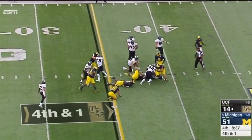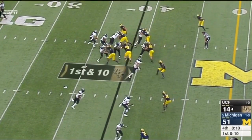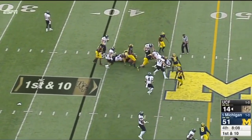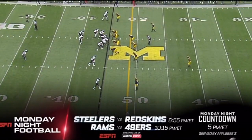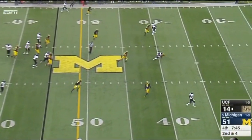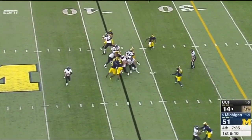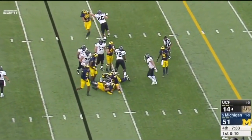On 4th and 1. And fast has slowed down a lot here. That's one of their slogans. They want to go fast. They want to be like Oregon. On offense, Oregon to the Redskins. That'll be fun. Then the nightcap. The 49ers host Todd Gurley and the LA Rams. That'll be good. Redskins and Steelers on opening night for Monday Night Football. I'm looking forward to seeing Kirk Cousins.